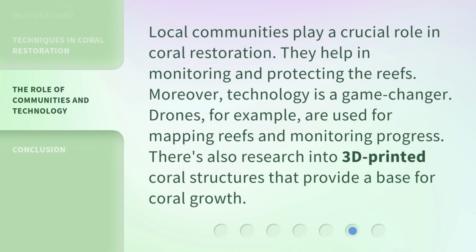Local communities play a crucial role in coral restoration. They help in monitoring and protecting the reefs. Moreover, technology is a game changer. Drones, for example, are used for mapping reefs and monitoring progress. There's also research into 3D printed coral structures that provide a base for coral growth.